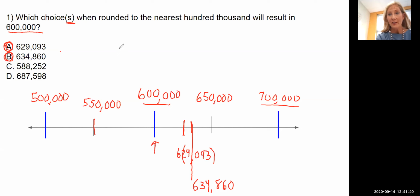588,252. All right, well, I'm going to go down to the 500,000s. And so I'm starting here. I'm thinking, okay, 588, it's definitely past halfway. It's going to be about here, I would say. So I'm going to go ahead and mark 588,252 there. Once I have it written down, I can think about it. And it's definitely past halfway. So I've got 500,000 and more than halfway to another group of 100,000. So it would make sense to round that one to 600,000 as well. And look, we've got 3. Even if I think I for sure have them all, I'm still going to try all of them.